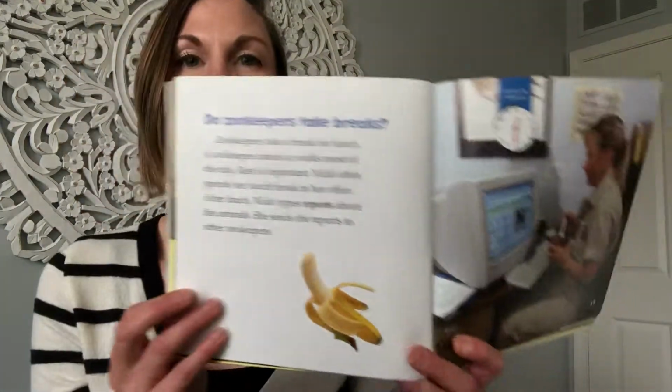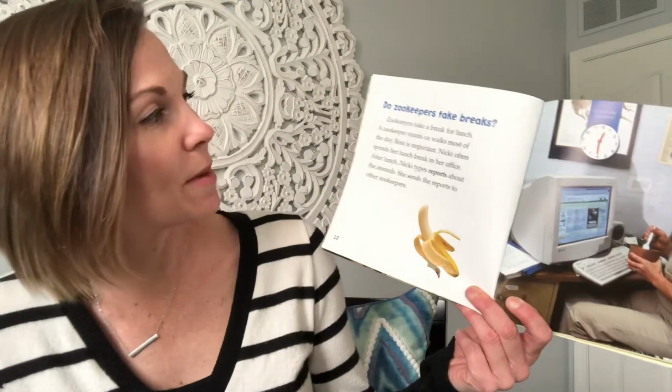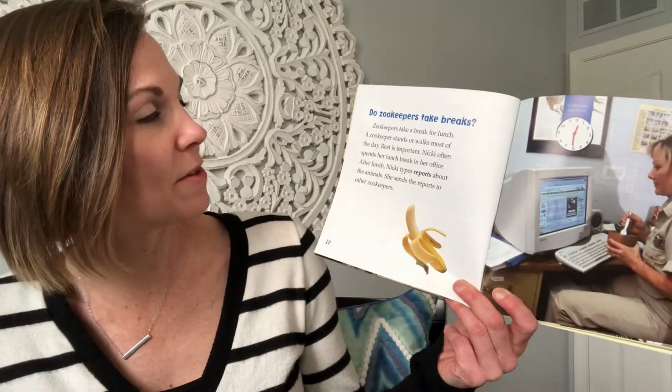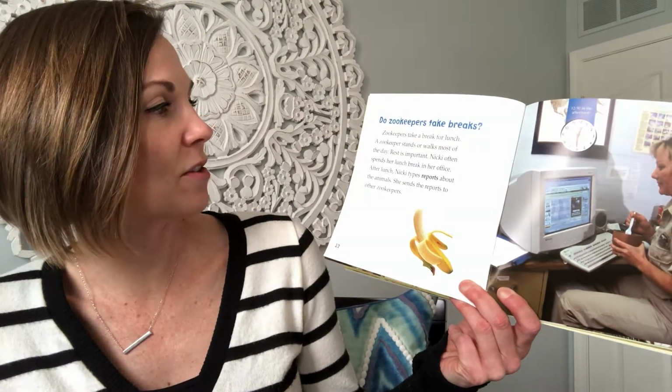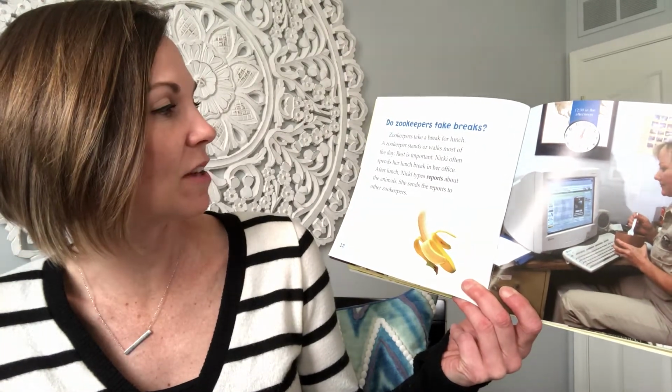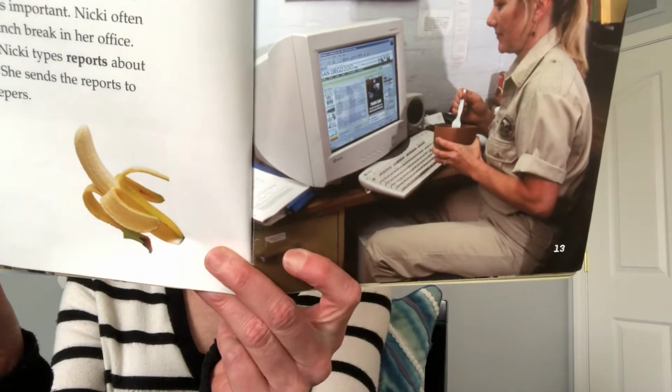Do zookeepers take a break? I sure hope so. They've been busy all morning. Zookeepers take a break for lunch. A zookeeper stands or walks most of the day. Rest is important. Nikki often spends her lunch break in her office. After lunch, Nikki types reports about the animals. She sends her reports to other zookeepers, and that is 12:30 in the afternoon.